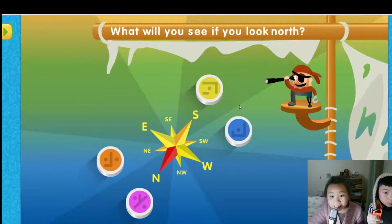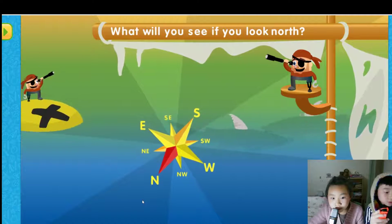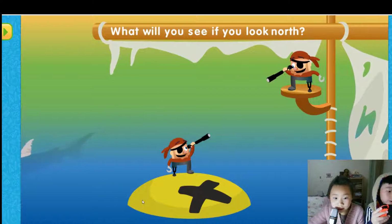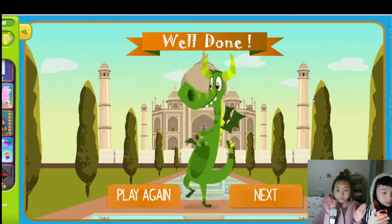Quick, before you get eaten by the shark! Ready? Yes! Someone's going to save us! Yes, save us! Just think on the trigger plate.